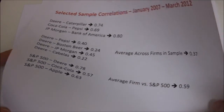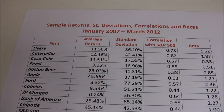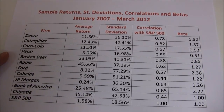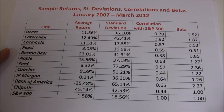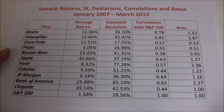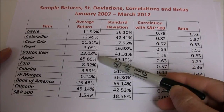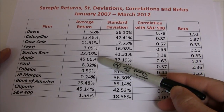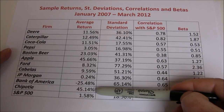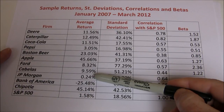Now, the next thing I wanted to look at was a table of average returns, standard deviations, correlation with the S&P 500, and the beta across the same firms in our sample. And one thing you can see is over the past five plus years, we've seen a wide range of returns. Apple has just knocked the ball out of the park, 45.66%. Chipotle right there with it at 45.14% average return. Some companies like Pepsi, JP Morgan, not done near as well.